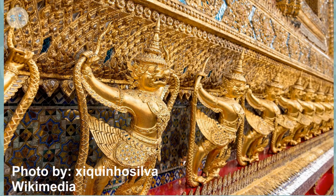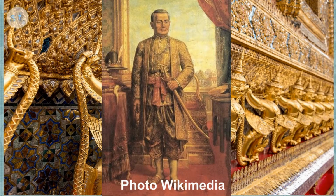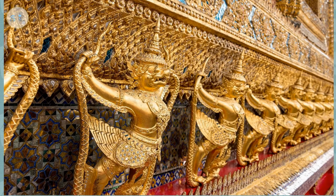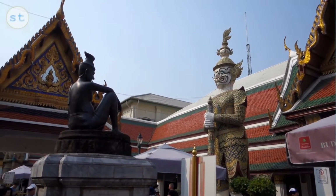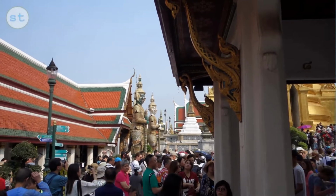It all began with the first king of the Chakri dynasty, King Rama I. He ordered the move of the capital of Siam to the Phra Nakhon District in 1782 and established the Grand Palace as the new center of the kingdom. He drew inspiration from the palace in Ayutthaya, the former capital of Siam, destroyed by the Burmese in 1767.